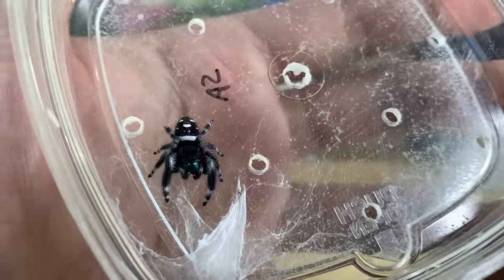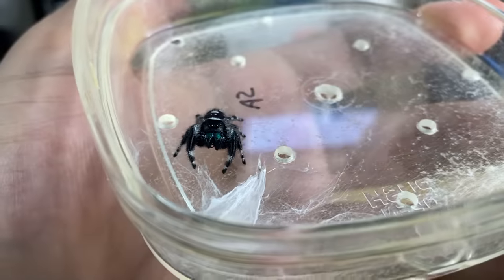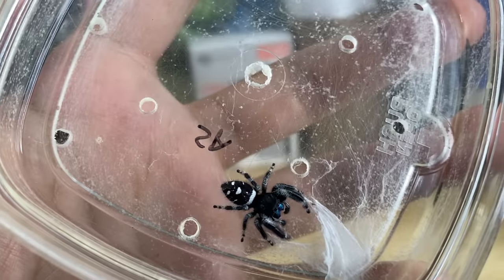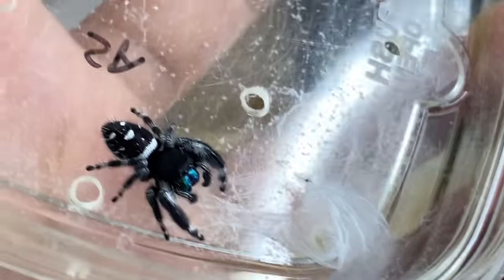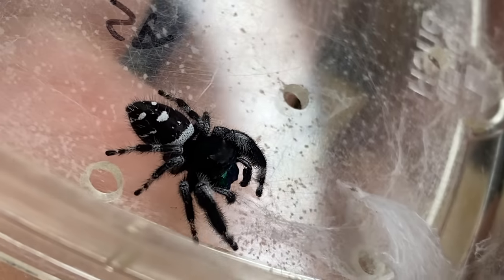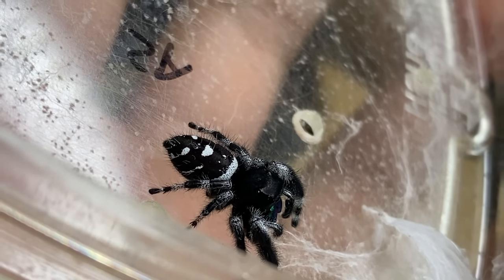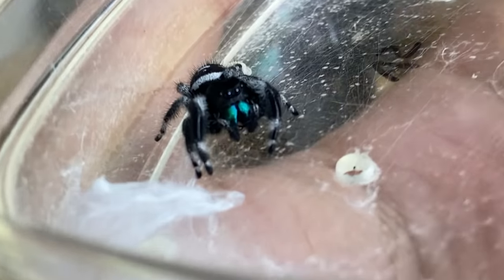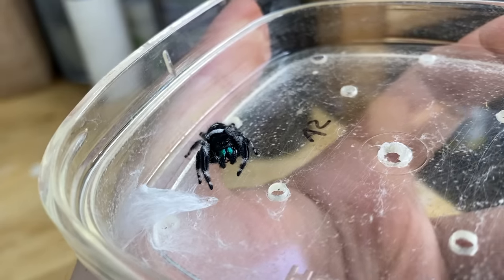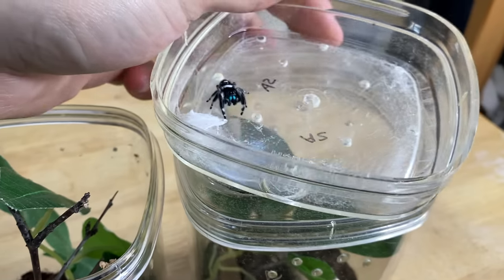Hey, bud. So you can see here that this is a mature male. You can see the emboli or tibial hooks are there. If you look carefully, the bulbous pedipalps are visible. You can see that this animal is mature. Hello, how you doing? They're such lovely animals. See, they're so perceptive. We'll set him down here for a sec.